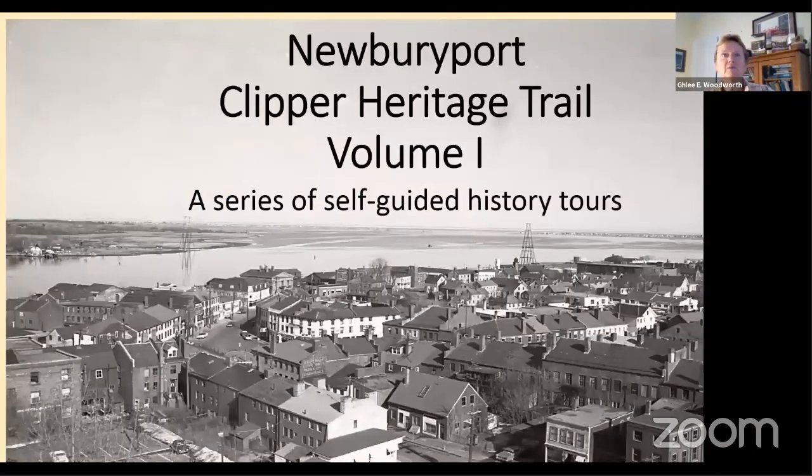Okay, so Newburyport Clipper Heritage Trail. This is a beautiful view. Where are we standing? Think. Yes, we're in the Unitarian Church steeple, and we're overlooking, in the foreground, Inn Street before urban renewal, and then you can see the Custom House down there in left center along the water, and then off along the river to the right center is eventually the mouth of the river. Wonderful aerial photograph.